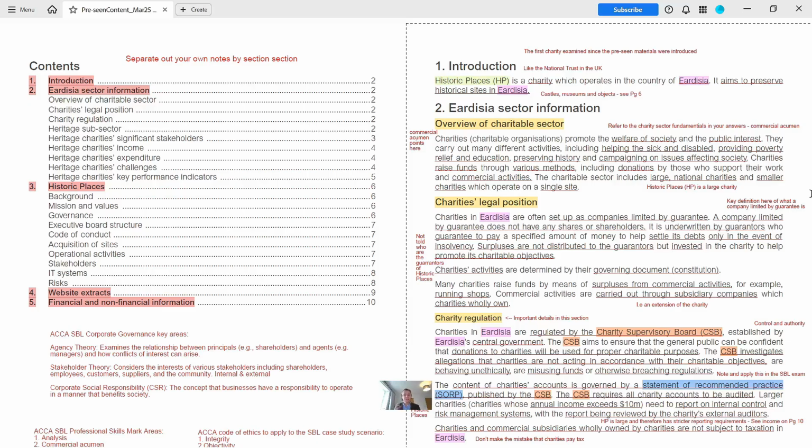Now, in terms of ACCA, the actual sector information, this is where we're going to pick up on our commercial acumen marks, applying this in the exam in our answers. And we're told that charities on here, again, it does what it says on the tin. You can read through these in your own time, but if you're following my notes, everything underlined is sort of the key terms that I'd be looking to apply in my answer.